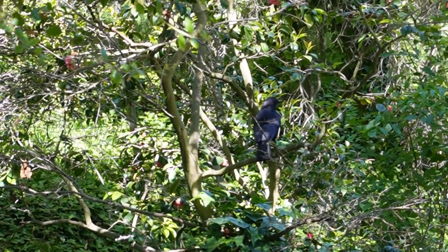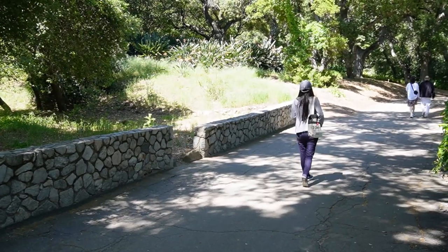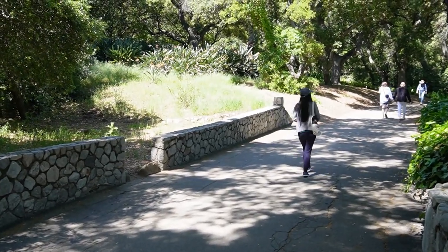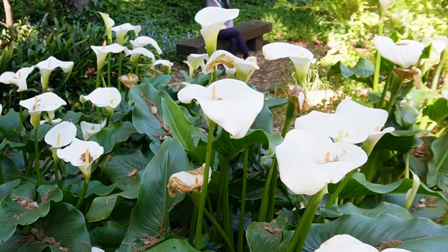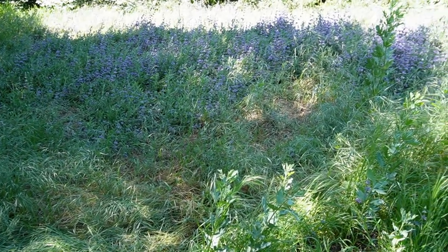Visiting Descanso Gardens provides an opportunity to escape the urban buzz and immerse oneself in nature's beauty. It's a great place for relaxation, exploration, and learning about various plant species.